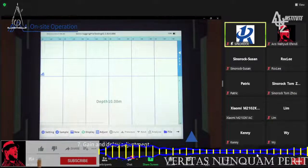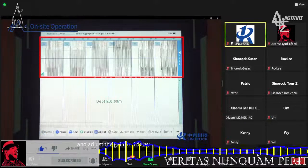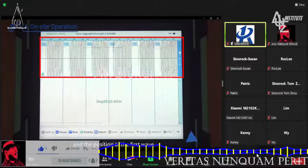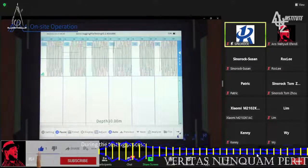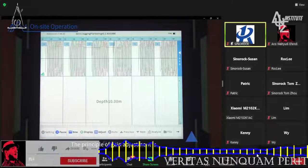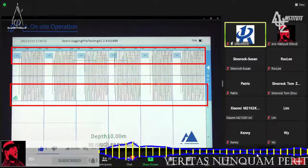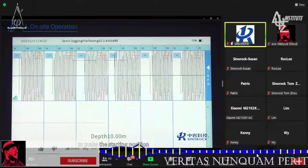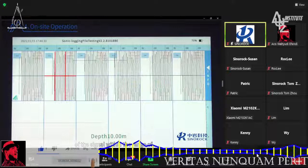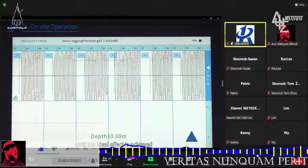7. Gain and delay adjustment. Click Sample and adjust the gain and delay according to the size of the collected waveform and the position of the first wave. During the testing process, it can also be adjusted by clicking plus and minus in Auto. The principle of gain adjustment is to make the waveform display amplitude fill the display area as much as possible without causing clipping. The principle of delay adjustment is to make the starting position of the signal within the range of 1/3 to 1/2 of the abscissa until the ideal effect is achieved.